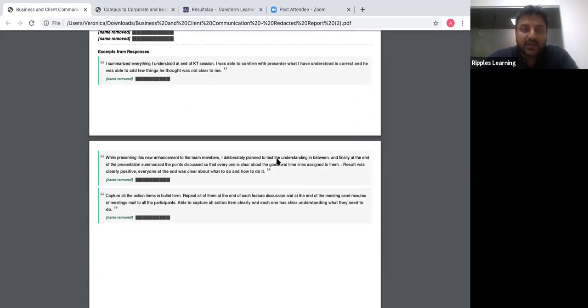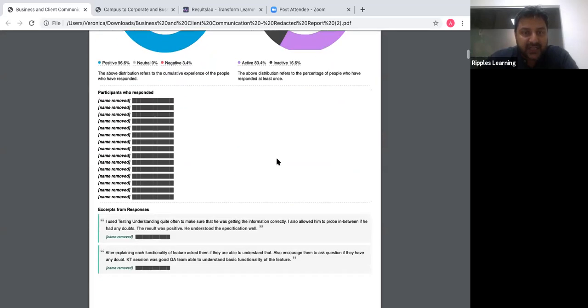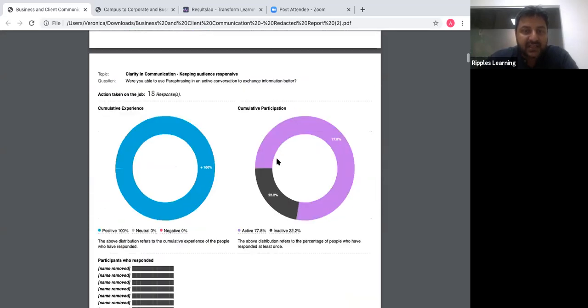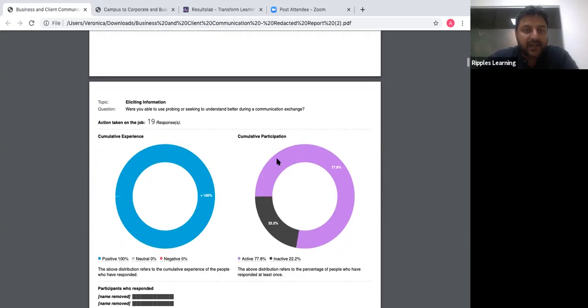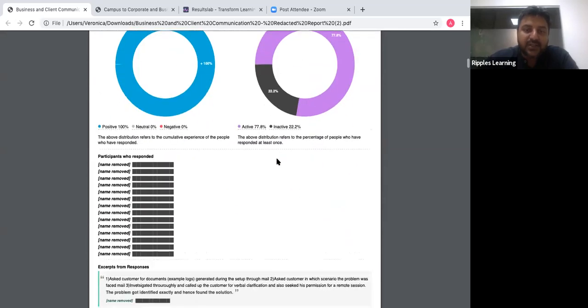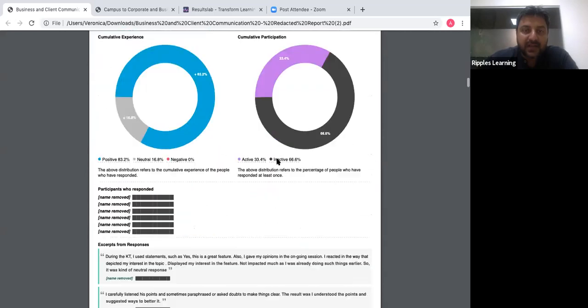These are some of the excerpts from the responses of what people have applied, the best 3 responses. And then similarly for each topic and each criteria, you can see how many responses. So for clarity in communication and keeping the audience responsive, 18 idea implementations have happened. For eliciting information, 19 responses have happened. You can see exactly for each criteria how many responses have happened.